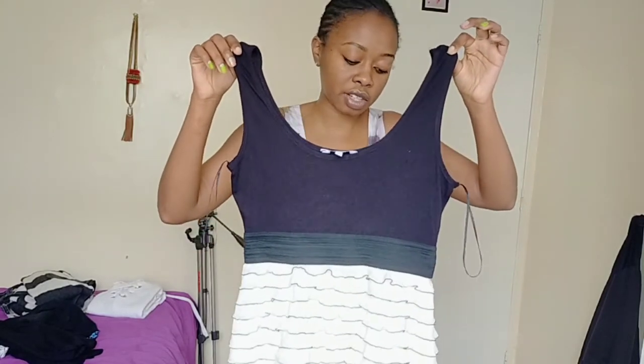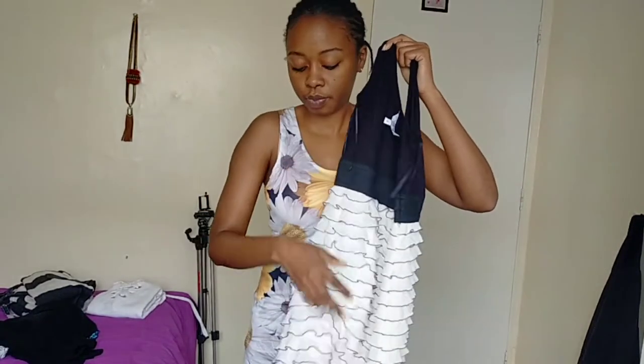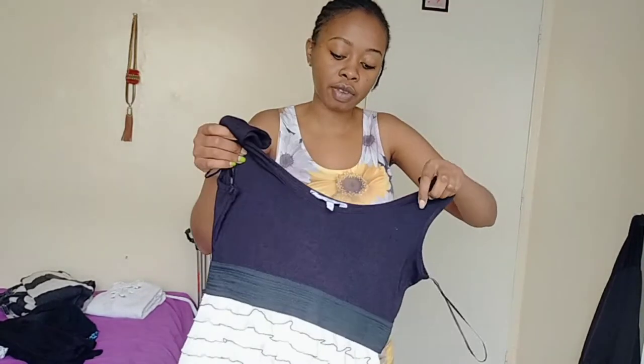This one I got at 150 shillings, sorry, it was 150, and I thought it is a really nice cut dress. Yeah, I can wear it with heels and just dress it up. So this was 150. It's a black dress with these two details. And I love the fact that it's short. So let me put it on and show you guys how this beautiful dress looks.